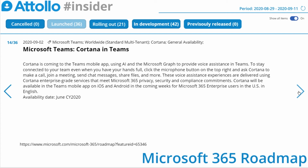Microsoft Teams, Cortana in Teams. So Cortana has now come to the Teams mobile app using AI in the Microsoft Graph to provide voice assistance in Teams to stay connected with your team even when you have your hands full. Click the microphone button in the top right corner and ask Cortana to make a call, join a meeting, send chat messages, share files, and more.